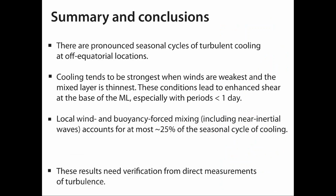All right, so the first question was whether there is significant turbulent cooling off the equator and a seasonality to it. And we found that there is, based on the heat budget residuals and, consistently, the one-dimensional models driven by the PIRATA data, which tell us that the mixing is significant and there is a seasonal cycle off the equator. And surprisingly, the cooling tends to be strongest when the winds are weakest and the mixed layer is thin. The thin mixed layer and high frequency shear seem to lead to a lot of the mixing.